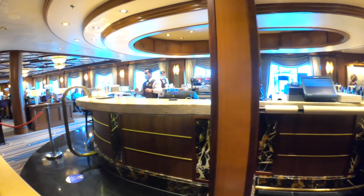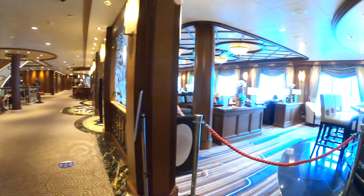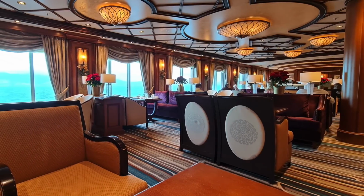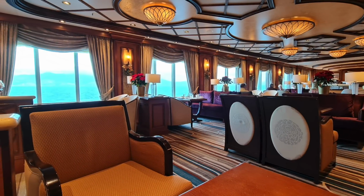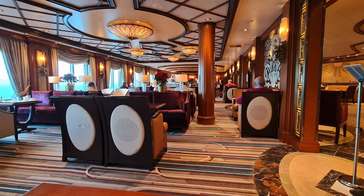If you head towards the front of the ship from the restaurant, you'll come to Cafe Corinthia. This lovely little cafe bar is open from 7 AM until midnight. With the sound of classical music emanating from the nearby grand lobby, this is the perfect place to sit and watch the world go by. It's a great venue for a pre-dinner drink too.